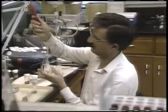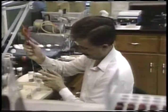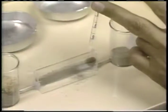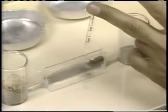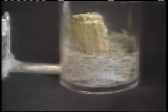The team is also looking for ways of controlling or even killing termites with pesticides that will be safer and more effective than the chemicals currently in use. To do this, they've had to devise a special test environment. It's actually a small sandwich.